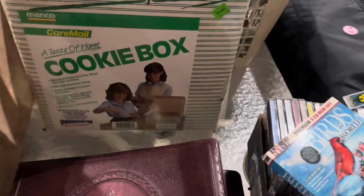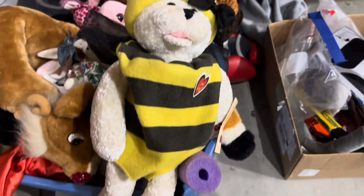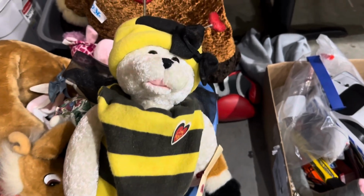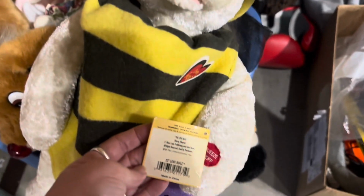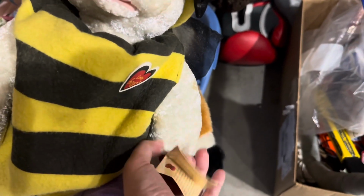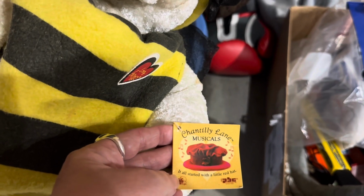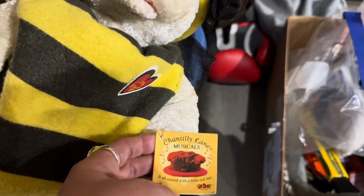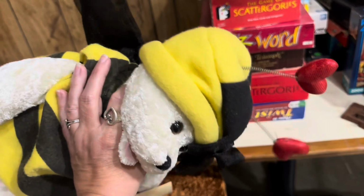For $1. I am so tempted to get this little bear for my porch. It's a bee. I mean, it's not in the best shape, but who cares? It's going to be on the porch. Not bad. Chantilly Lane musical. It all starts with the little red hat. I don't know, guys.